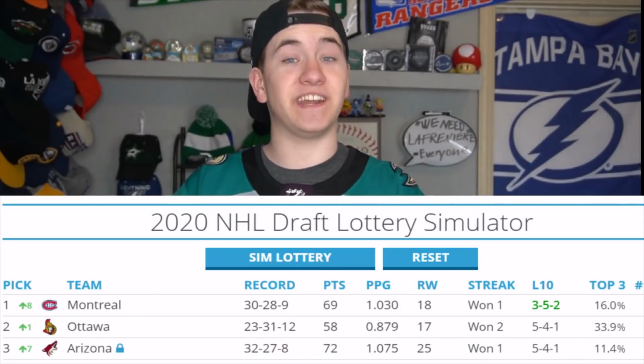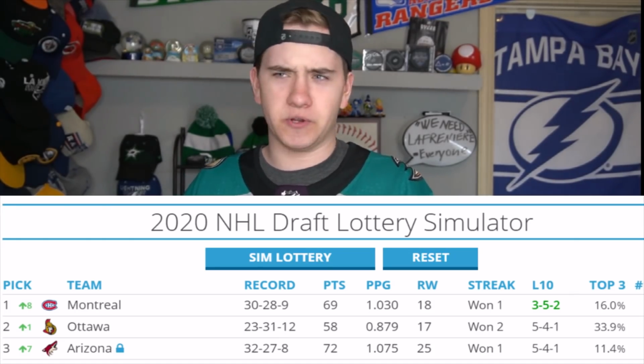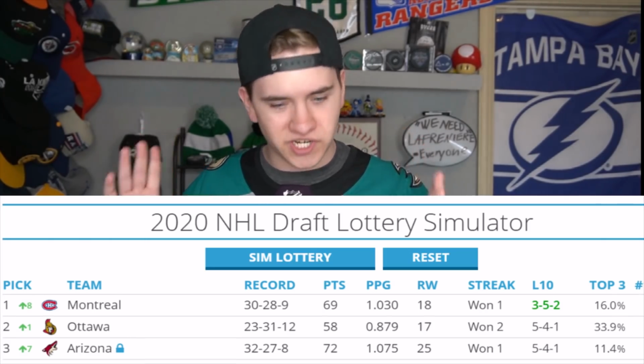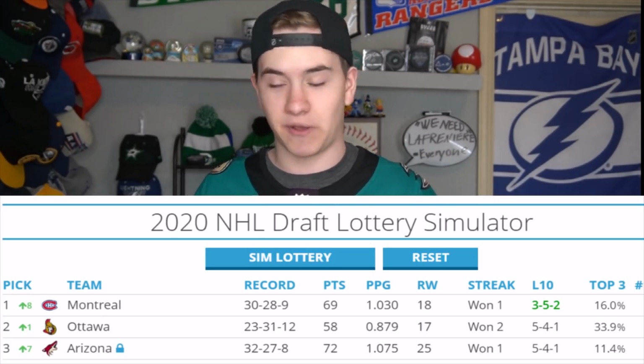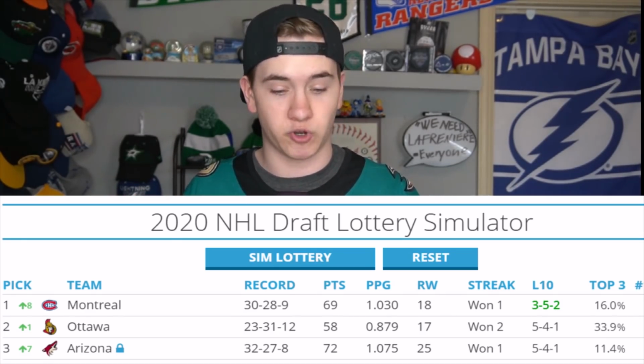Now this top 15 kind of went crazy. I expected to get a boring top 15, you know, maybe Detroit gets first overall and then nobody ends up moving the top 3, but it was just chaos at the top. First and foremost, the Montreal Canadiens get the first overall pick. They jump up 8 spots and will pick first overall with the draft being in 2020 in Montreal as well.